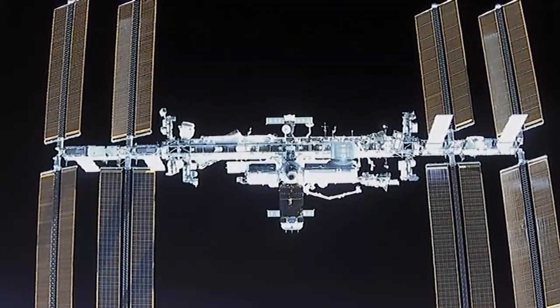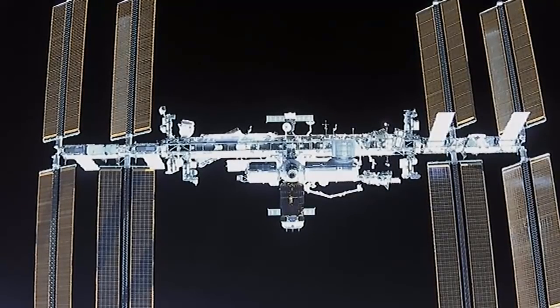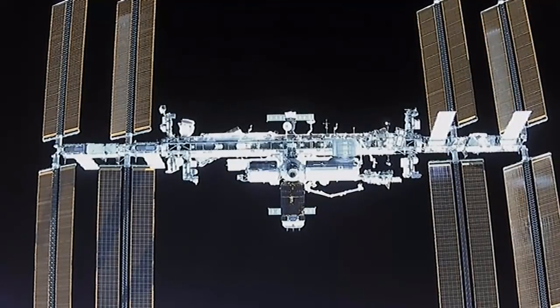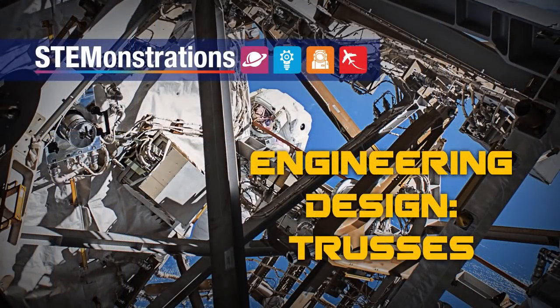The structure of the International Space Station relies on a series of trusses engineered to withstand the different forces the station may encounter in low Earth orbit. In this demonstration video, astronaut Ricky Arnold explains the significance of these resilient structures and the forces they're up against in microgravity.